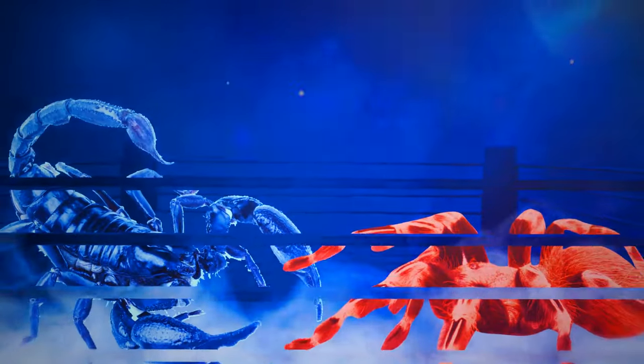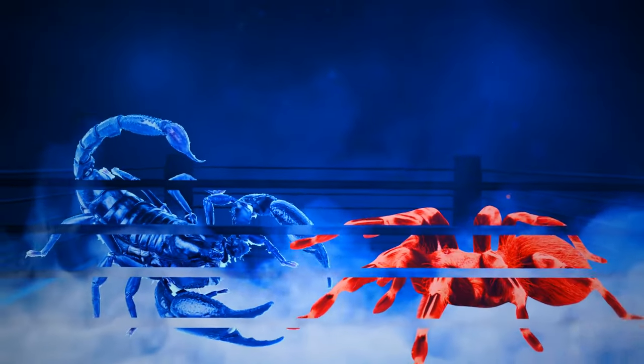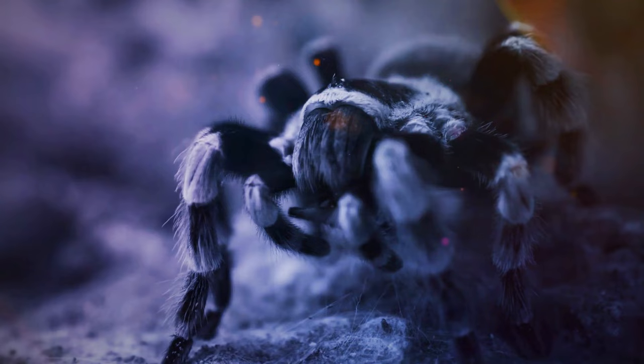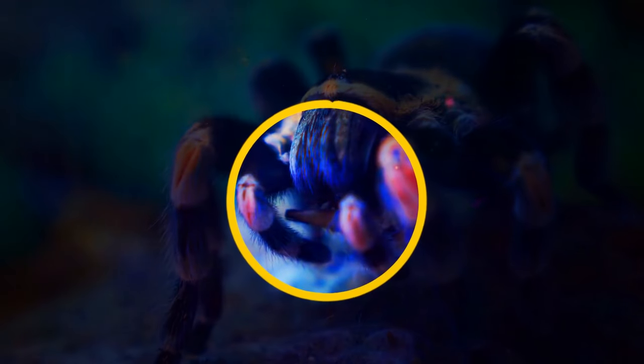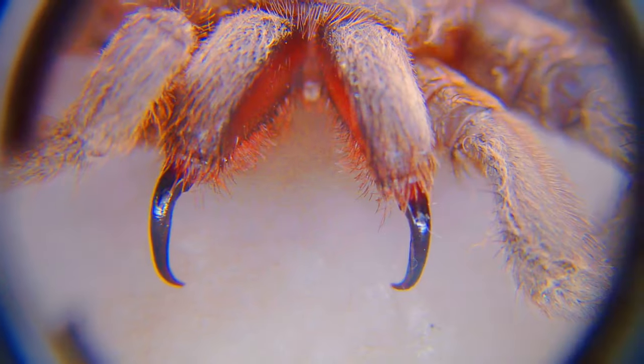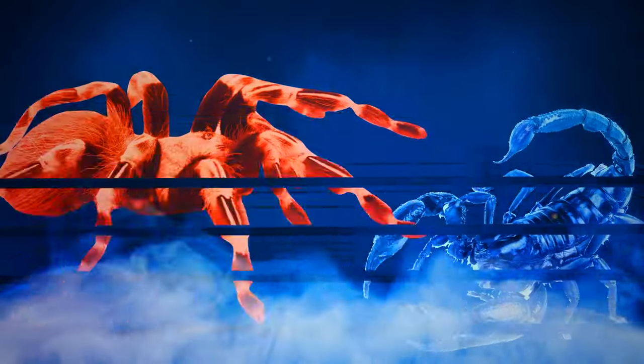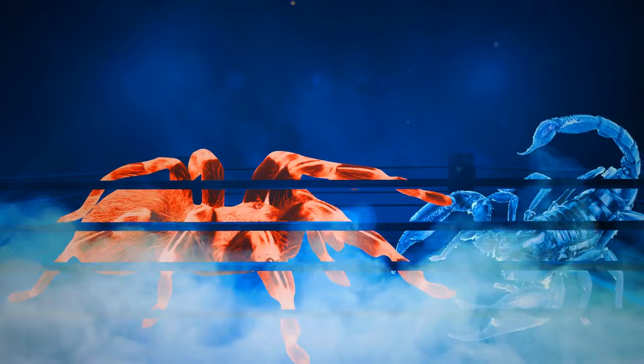And Mr. Tarantula has another ace up its sleeve. Well, it would if it had sleeves. What spiders may lack in pincers, they more than make up for with their metal-tipped fangs. Their fangs can easily punch through the scorpion's hard shell. Mr. Tarantula takes an early lead with yet another point, making it 3-1.